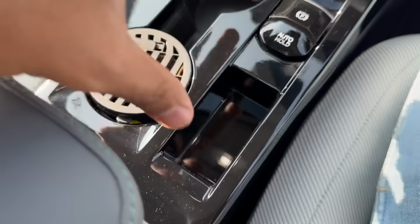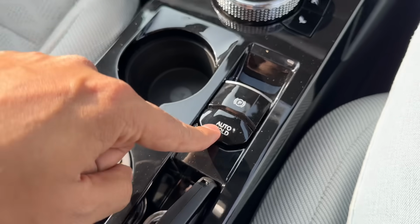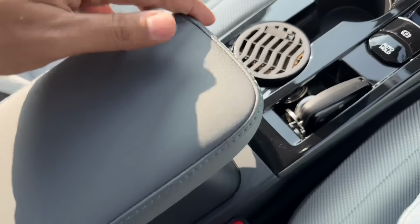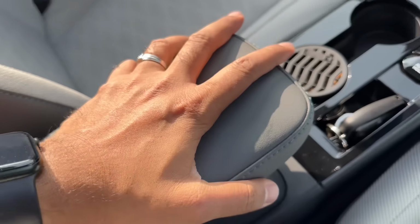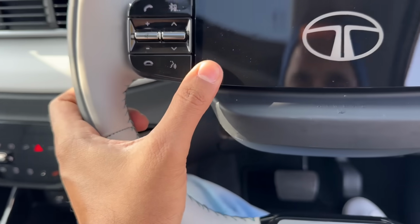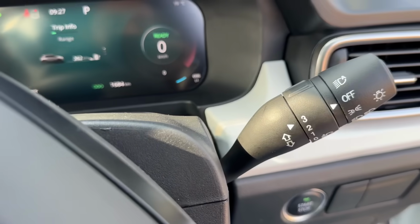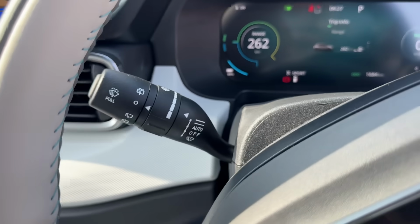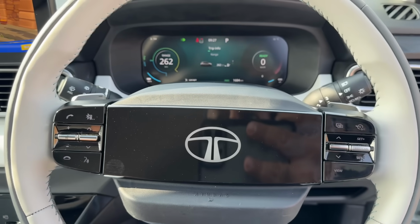I think this is a cubby hole to probably keep the key of the vehicle, and auto hold, electric parking brake. There's some storage space here. This works with a magnet. Meanwhile, the horn, it gets automatic headlights, it gets automatic wipers, and this is a flat bottom. It's a 2-spoke steering wheel.